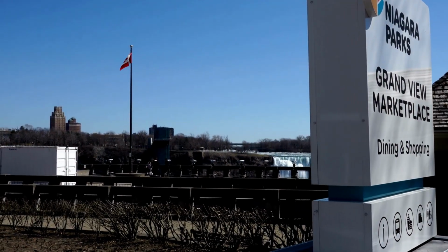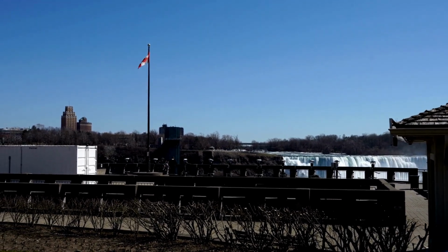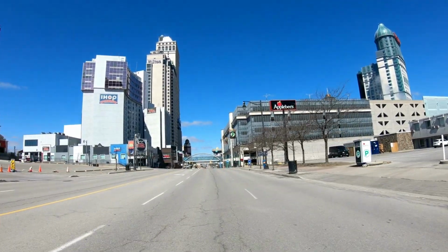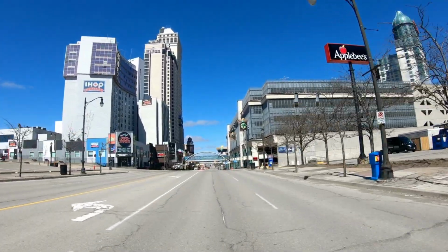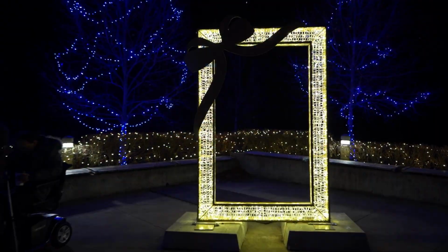Can you use US dollars in Niagara Falls, Canada? Yes. US currency is accepted at most local attractions, restaurants and shops. Please visit the currency and exchange rate page to learn further details on using your American money and the Canadian dollar.